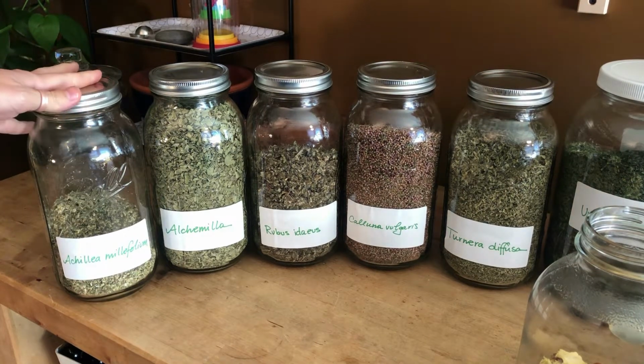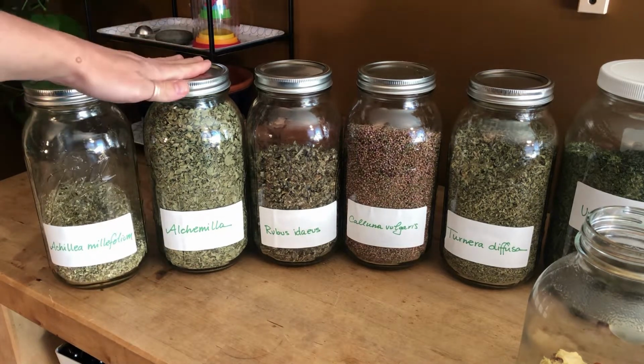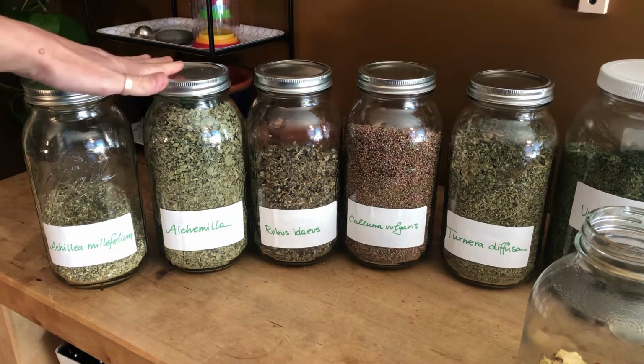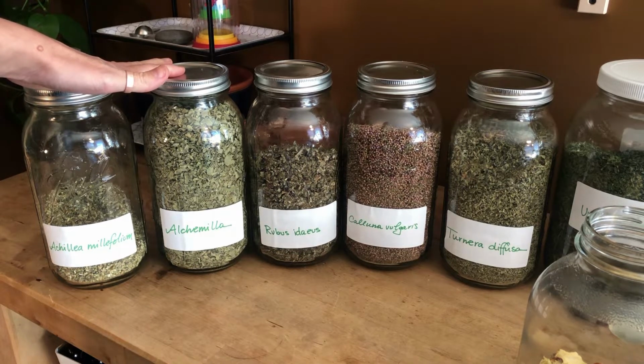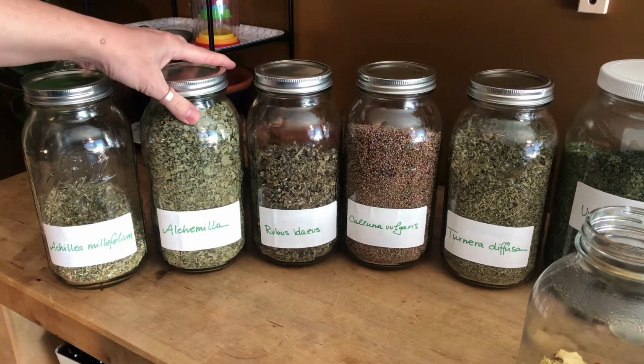Yarrow has some additional superpowers, really helpful for circulatory health as well. This is lady's mantle, and lady's mantle is astringent and really, really helpful when there's some pelvic floor insufficiency, or just general stagnation in the pelvic floor and maybe a tendency towards congestion or towards accumulation of fluids.